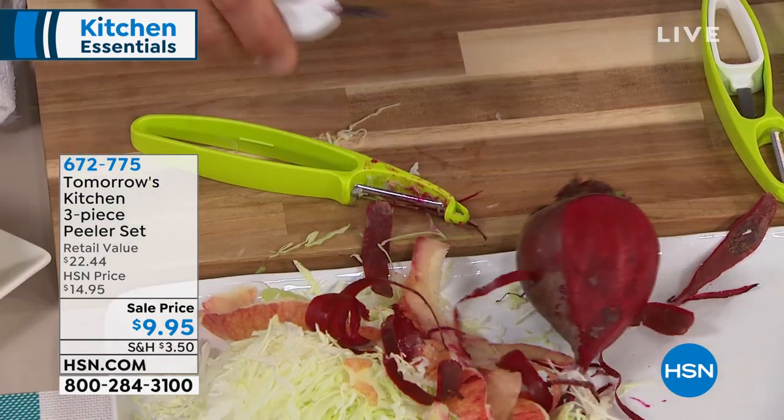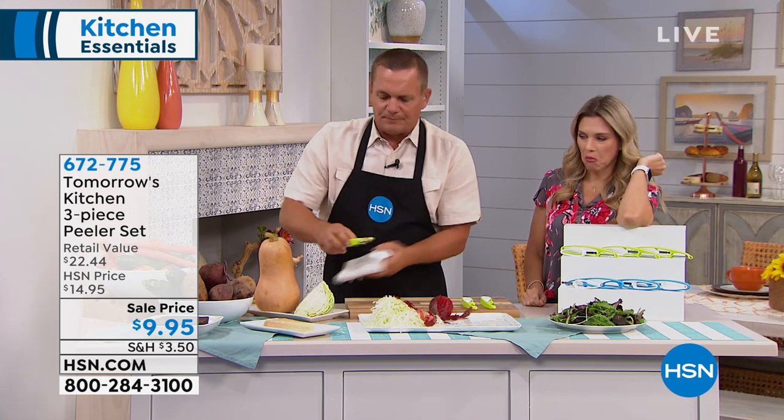That's brilliant. And I love that it nests so neatly inside. It locks each right inside. Now this is the straight peeler again, and with a straight peeler, you can do all kinds of fun things.